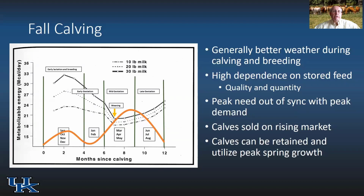And so we have less stress on the calves and the mamas for disease and loss of calves due to that disease. We have a very high dependence on stored feed, and we need both quantity and quality, because in our time of greatest need for energy, we are in September, October, November, December, where we may have stockpiled tall fescue, but we will probably not have enough forage to last very long into this period of early lactation, breeding, and early gestation. So in fall calving systems, peak forage production is out of sync with the peak demand of the cattle.